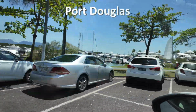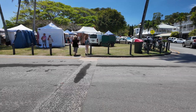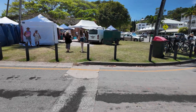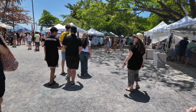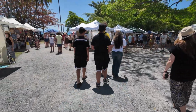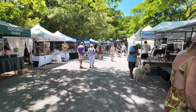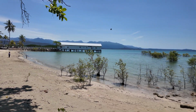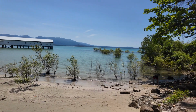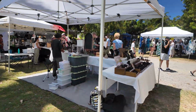The sight of packed car parks signalled that we were getting close to the popular markets. The Port Douglas markets are held every Sunday morning in a park at the northern end of the main street. Set against a stunning background of the Coral Sea, the markets have a relaxed community atmosphere, attracting a mix of both tourists and locals alike.